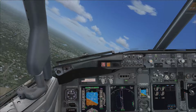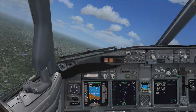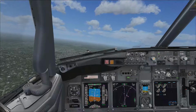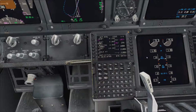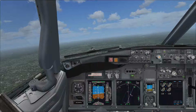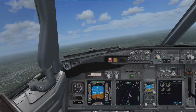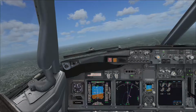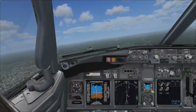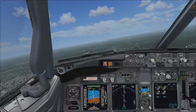Alright, 188 knots. 2,500. TT, does it say how far? 5 miles. Alright. Flaps to 2. Gear down. Flaps to 5. I'm a little late. We're getting a little close. Kinda want to click auto throttles off. Approach hold. Forgot we gotta turn both on for that.